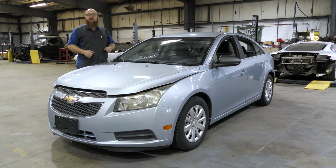This is a 2011 Chevy Cruze with the Ecotec 1.8 that's used in tons of GM vehicles. It came in with some simple cooling system problems. The customer tried to do some repairs themselves, and they got to a stopping point where they said, I better get this up to the wizard shop so I can get a more detailed answer of what in the hell is going on here. And we're going to show you some really detailed, actually really cool tests we did and how we figured out the problem with this engine.